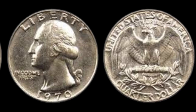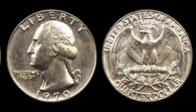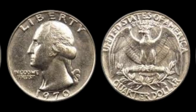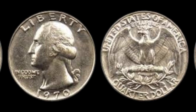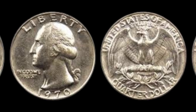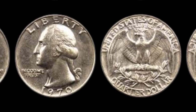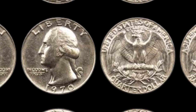A 1970 Washington quarter in pristine condition with a rare error recently sold at auction for an astonishing $3.2 million. That's right, this humble 25-cent coin turned into a multi-million-dollar treasure. But why such a high price tag? The value of rare coins like the 1970 Washington quarter is driven by a combination of factors: rarity, historical significance, condition, and demand among collectors. When all these elements align, the price can skyrocket, as we've seen with this particular coin.